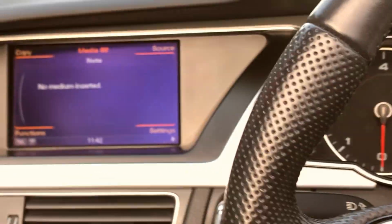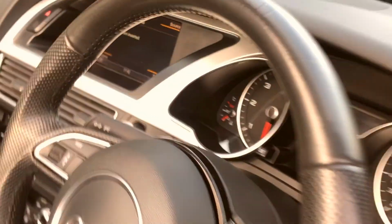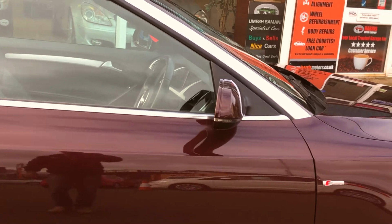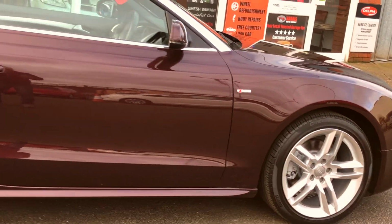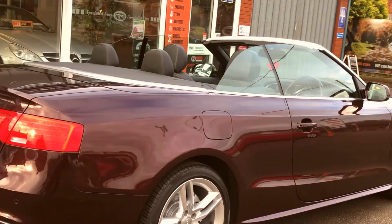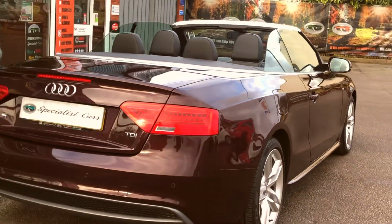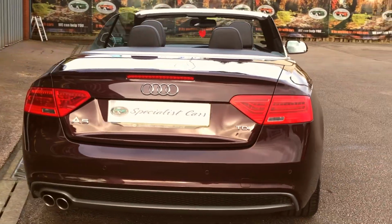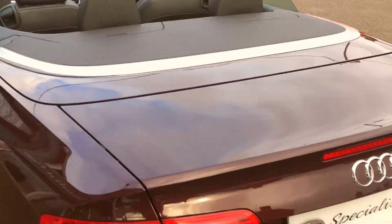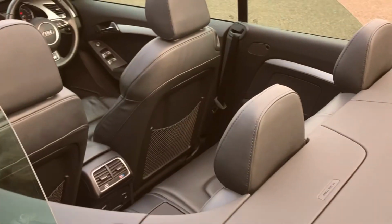Of course, it's full HPI checked and clear. We welcome part exchange. We can arrange finance for you. Great finance available direct from ourselves. There it is with the hood down. Lovely four-seater car.